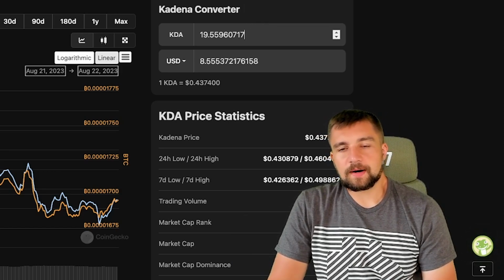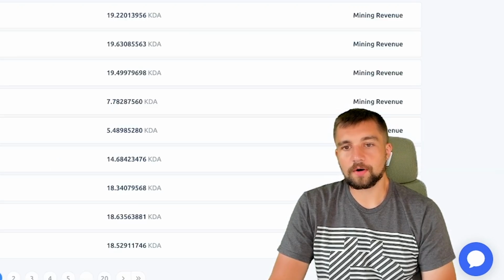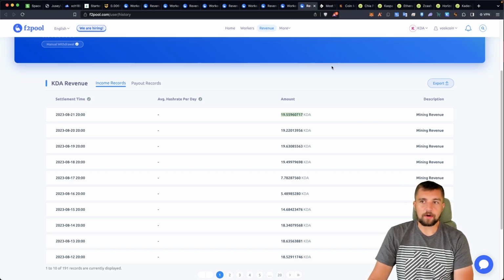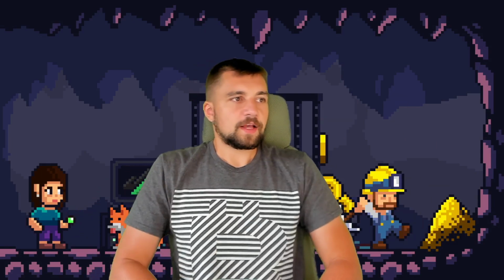Again, it's something I'm not making much money on after my electricity bill, and that is just the cold, hard truth, the sad reality of most ASIC miners at a 10 cent per kilowatt hour electricity rate. I'm mining for better days. I'm hodling everything I can. I'm trying to fight the fight and all that.